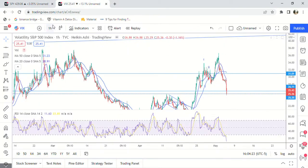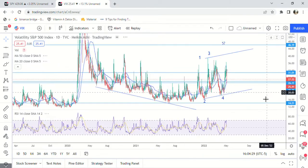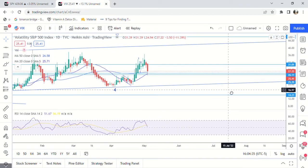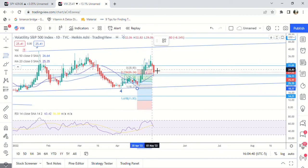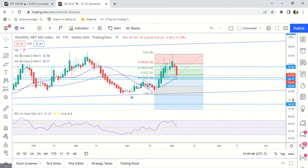But the VIX, as you can see, it finally started consolidating over the last couple of days into Powell speaking. And then we got a sell-off here. But here's the thing, though. Now that I look at this, it's kind of interesting. This might be a fourth wave on the VIX.